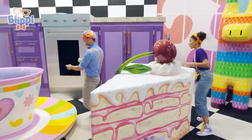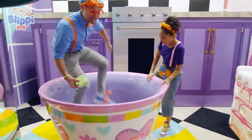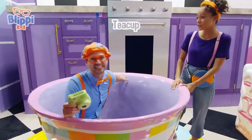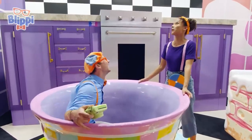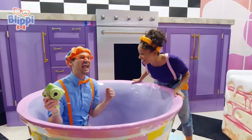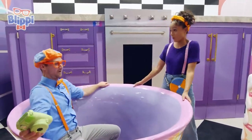Yeah, a piece of cake with a cherry on top! Whoa, look over here! Whoa, it's a Blippi cup! A teacup. Yeah. And this big saucer. Wow, this would be a really big tea party. Yeah, a Blippi tea party. Nice and warm. Woo-hoo.